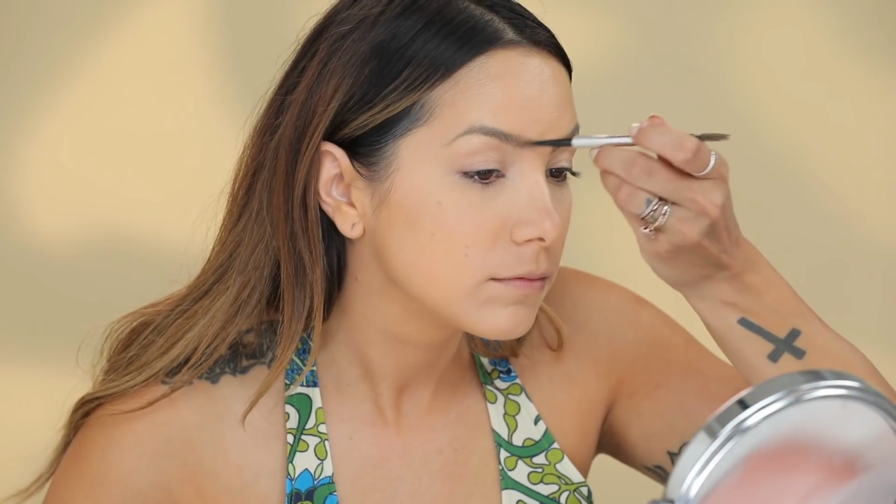We're gonna go straight into brows. So I'm just using the Precisely My Brow from Benefit. This is number 3, so it's not too dark. All right, so just fill those in a bit, and then I'm going in with Gimme Brow from Benefit, which is also in number 3, and just going to feather those out just a bit. Gives the illusion of much more fullness.